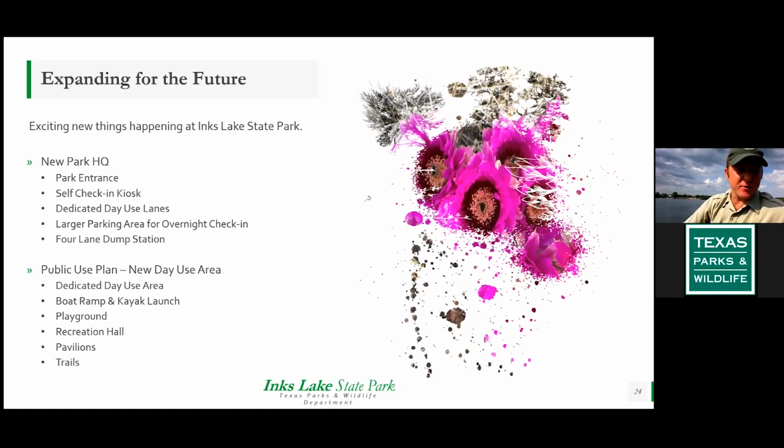The second part we'll talk about is a public use plan that we're working on, which will be a new day use area, which is going to take over the section of land that we own that used to have an old golf course on it.